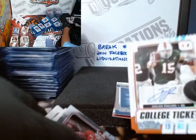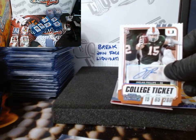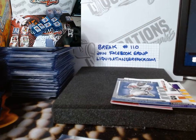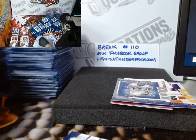And there's another ticket stub to 15. Jalen Phillips to 15 ticket stub. I think that's our third ticket stub this case. Or no, this is a new case. That's the first one this case. And a Julio Jones.